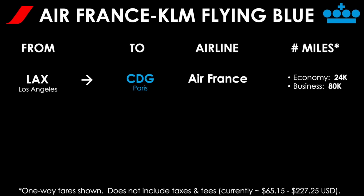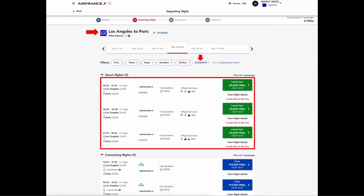The airline making this route a reality for us will be Air France, and for the mileage redemption here, economy will cost 24,000 miles and business will be 80,000. Here's how all that looks on Air France's end, and it does function a little bit differently than we saw on Aeroplan because you have to toggle between the different fare classes.